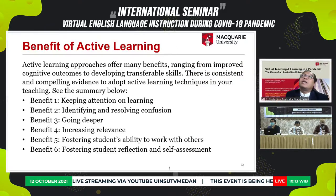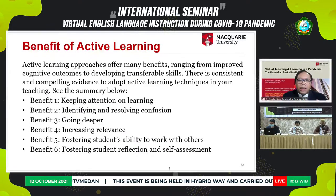So in summary, I have just a few more slides to conclude. The benefits of active learning are that it keeps attention on learning, because we focus on that. Again, we are identifying and resolving confusion, as the strategy that we shared before. We are also going deeper, increasing relevance, fostering student ability to work with others as teamwork, and fostering student reflection and self-assessment by asking them to do self-assessment and make some reflection. Okay, so that's the benefit of learning.